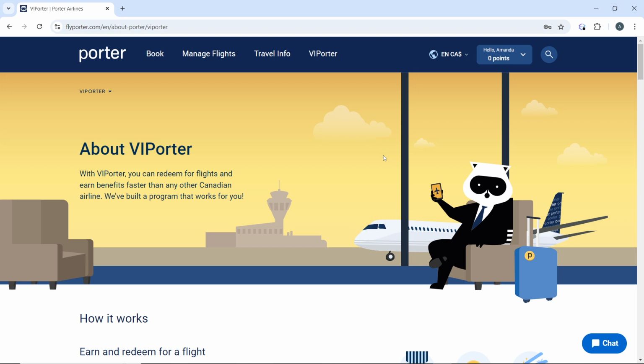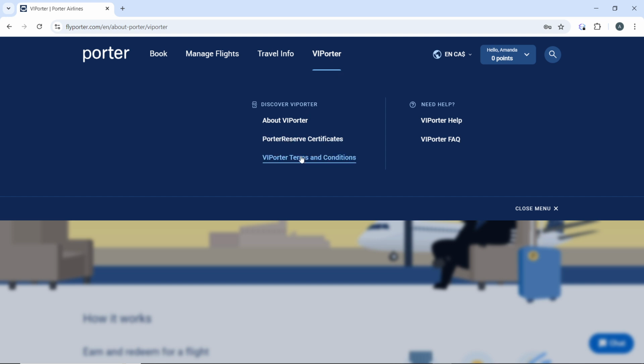Now, by becoming a VIP Porter member, you accumulate points on each flight, and frequent flyers have a higher chance of being considered for upgrades. Members with high tier status, for example VIP Porter passport rather, often have priority when upgrades are available. So that's it. If you're not a VIP Porter member, click on VIP Porter. You're going to see an option to join VIP Porter. Click on that and just follow the steps.